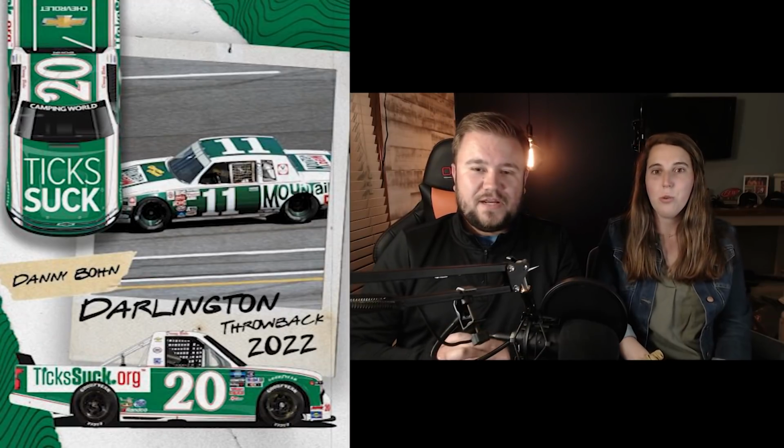Next up, we have Danny Bond of the Young's Motorsports team. Now he's throwing back to the 11 Mountain Dew car of Darrell Waltrip. This car has been thrown back to before in the past, especially by Dale Jr. and Mountain Dew, but it never goes wrong, especially here at Darlington. I'm going to say an A on this one. A as well. I love that paint scheme.